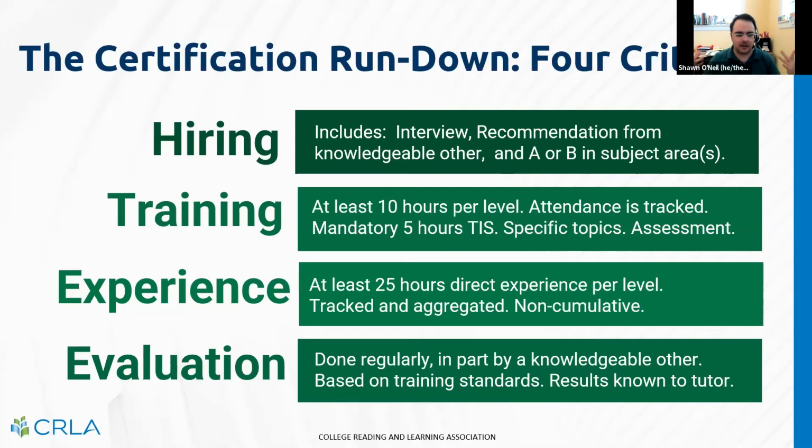Kendra, does that kind of allay some of that anxiety? Okay, good. I also made this quick overview. You can make a copy of it to download of just all of the certification criteria. Want to make sure I gave that to y'all before I forgot again.